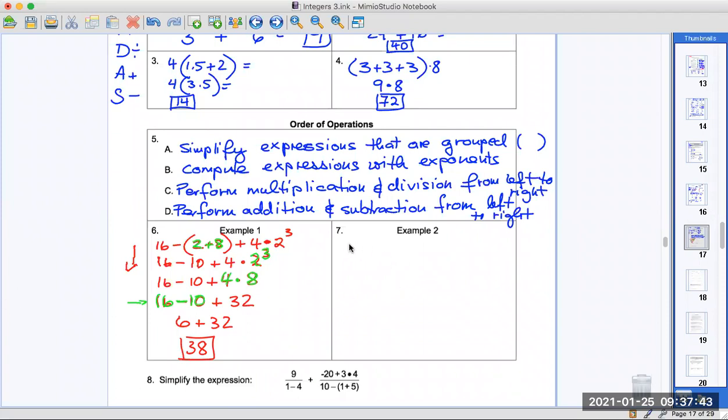Here's another example. Watch this: 8 plus 6 times 2, and then comes a fraction bar. That means all over. On the bottom, we have 6 minus parentheses, 4 minus 8, close parentheses, equals. Now we're going to work the top and work the bottom separately. So the top, what comes first, adding or multiplying? Multiplying. Yep. The rest we're going to rewrite. So 8 plus, that stays, 6 times 2 is 12.